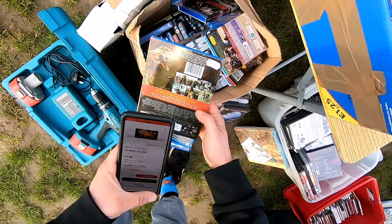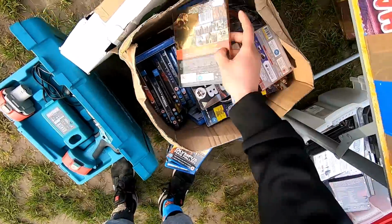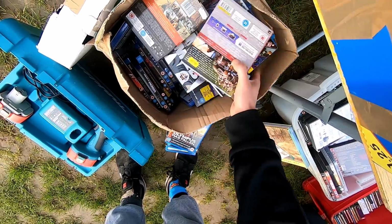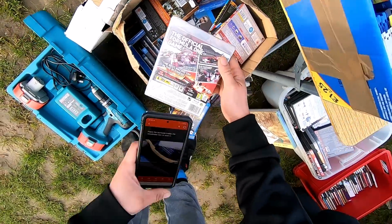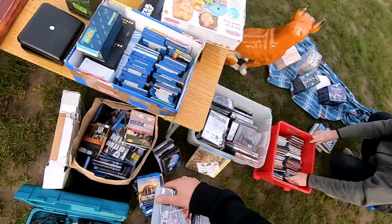However, you're just about to see a sealed PlayStation 3 game coming to shop, which is F1 2011. I do instinctively scan it, however it isn't worth very much, but yeah, let's buy it. Right, £1 as well, mate. £1? Yeah, sweet.